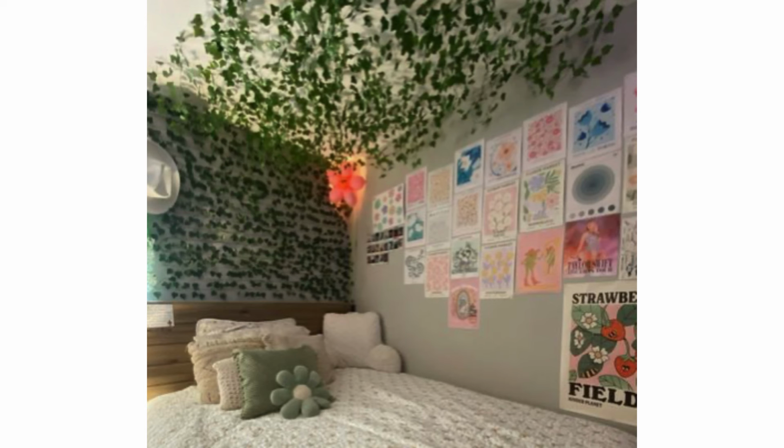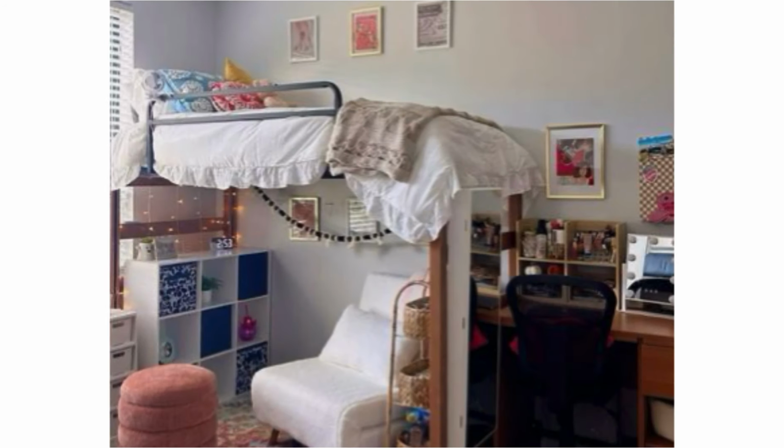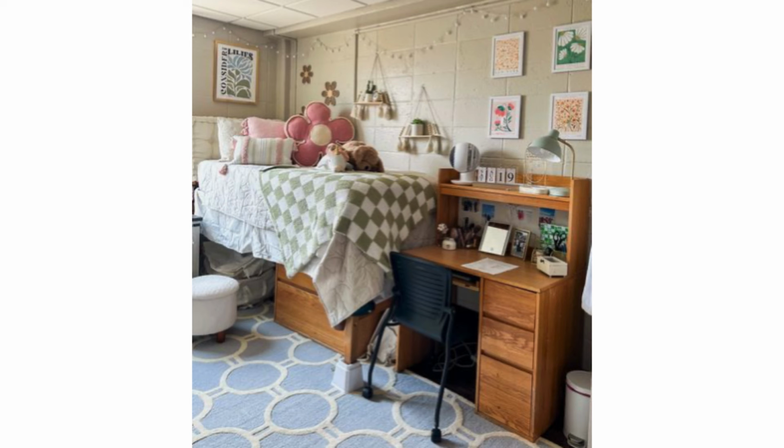I know for a lot of people, when they go to visit colleges, you usually visit people's rooms that have already been decorated. So usually you don't get to see that room that's just really empty. So yeah, you definitely have a lot of stuff to work with here.